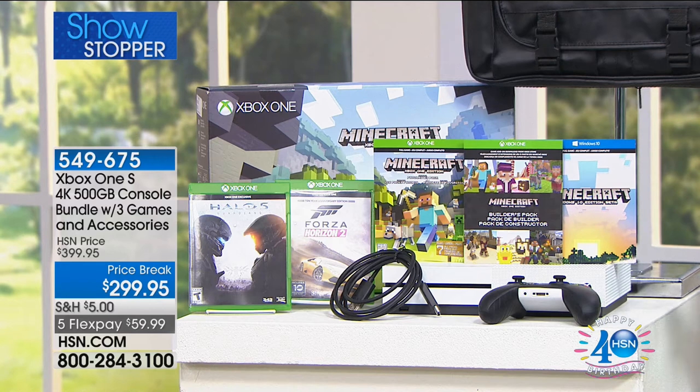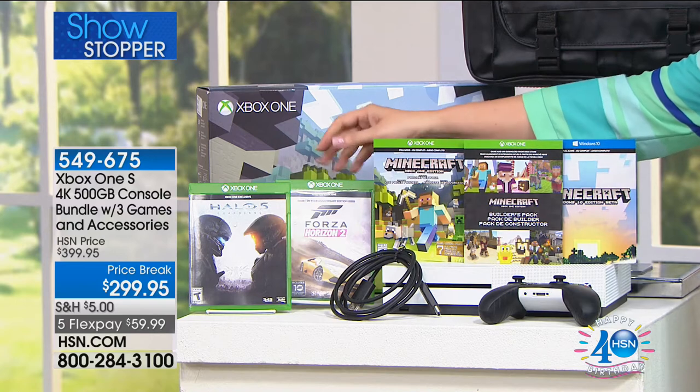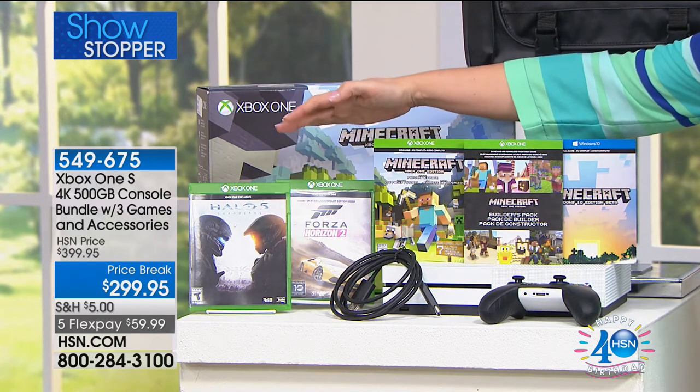You've got the 500 gig console bundle with the three games and accessories. We've taken $100 off right out of the gate. It is a streamlined system that also will play your media. You are getting those hot, hot games like Minecraft. You're getting Forza Horizon 2, which is a race car game, and you're getting Halo 5.